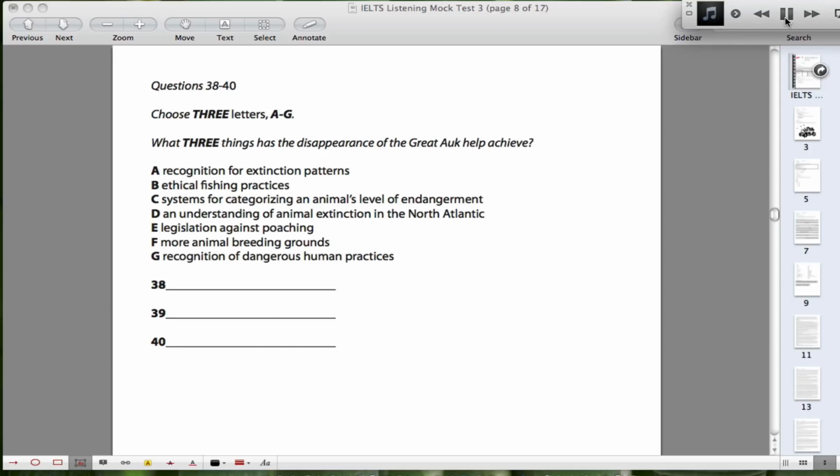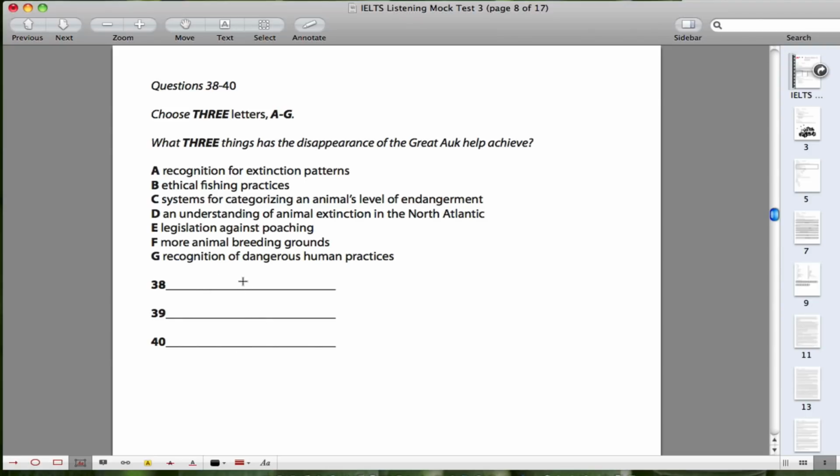That is the end of section 4. Okay, very brief. So she mentions a few things that would mislead us. You probably heard her mention the North Atlantic, but she doesn't really explicitly say an understanding of animal extinction in the North Atlantic, so that would not be one of the answers. She does state, and I believe it's very much in keeping with this phrase, systems for categorizing an animal's level of endangerment. So let's put that as our first answer.